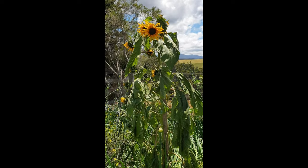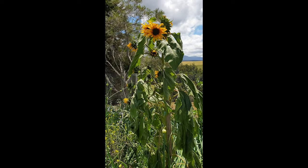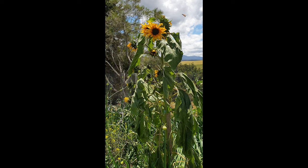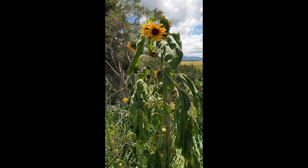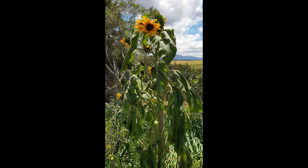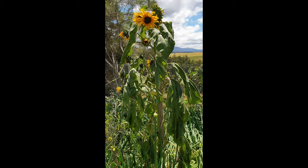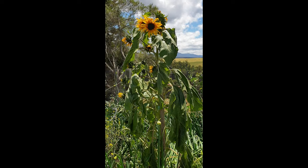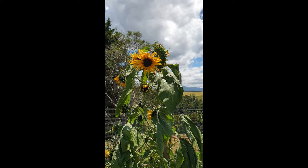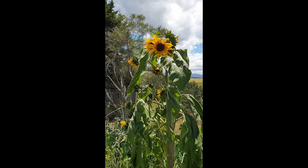So I'm not entirely sure if it's going to survive. This one is a cross pollination between a giant, I believe it was a giant Russian or a giant pollenless, and an evening sun, and the birds dropped the seeds, and it germinated a year later, or 6 months later, I should say, and it turned into a yellow sunflower, so not the red one, but the evening sun is.